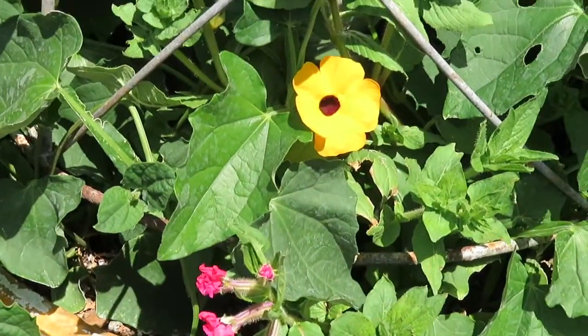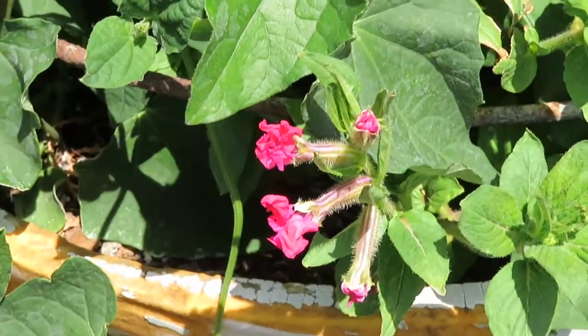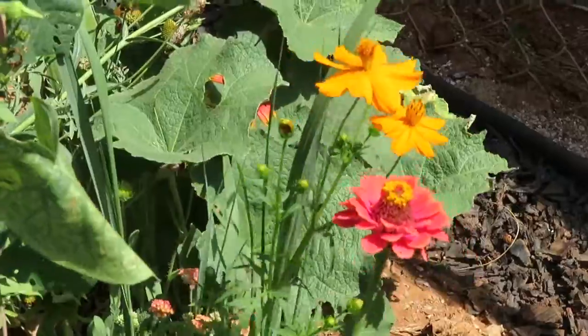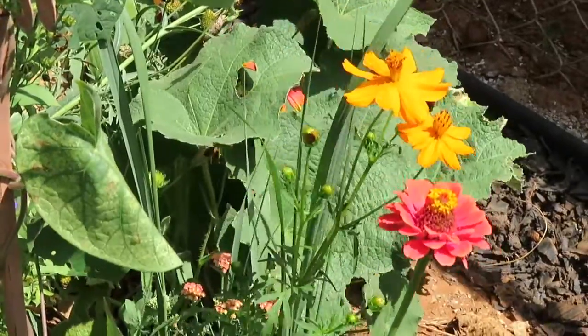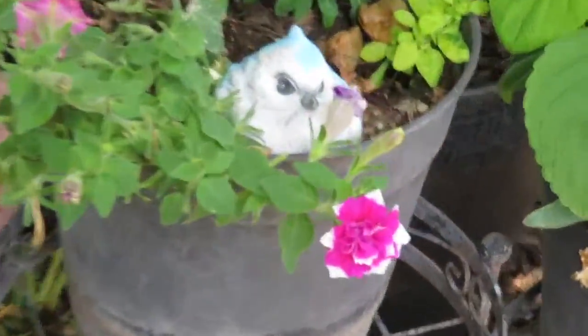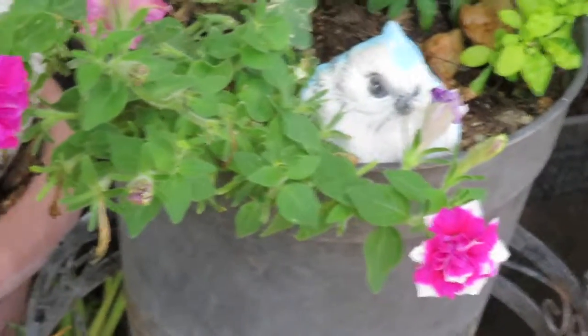This is a black-eyed Susan vine, and this little pink is a bat flower. I just noticed that some of my golden orange double cosmos is blooming. Here's another one of the beautiful double petunias. Isn't that pretty?